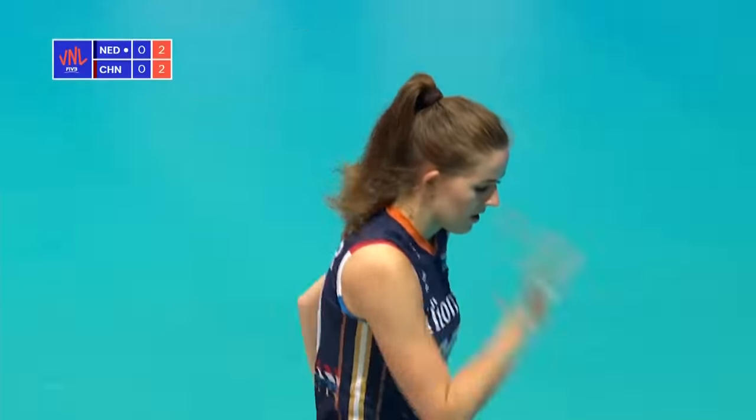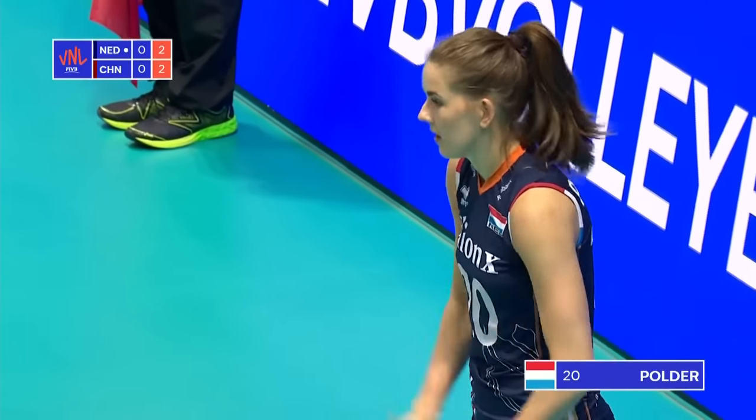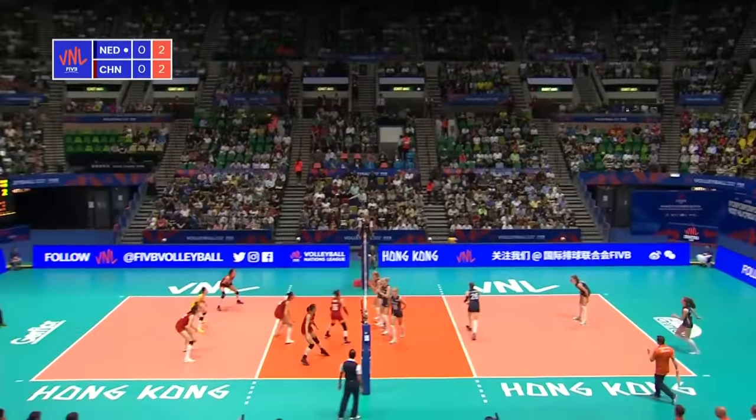She's the go-to player at the moment, the number 21 for the Dutch. Normally a wing spiker, so she normally plays left side, but she's going to play this game right side and has already had an impact. So Netherlands still on the serve. Polder.